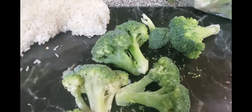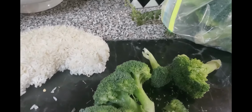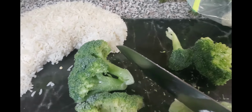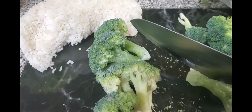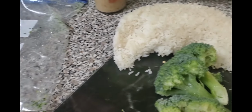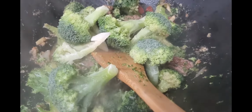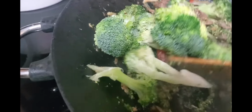Okay, so this is some of the broccoli that I have, and then I have some leftover rice. For dishes like this, leftover rice is perfect. It's just a little bit, so I have some more rice in my pressure cooker. So I'm going to chop some of this broccoli so that it's in smaller pieces, and on the side, I have my wok heated, and I had some olive oil in there. You can use another type of oil that has a higher cooking point, but olive oil is what I had. And I sliced my flank steak very thinly. And you see, I've added my onions and my bell peppers, and now I am adding my broccoli. And I'm just stirring this.